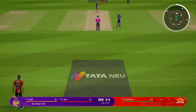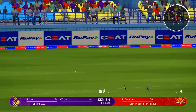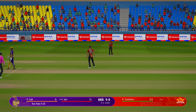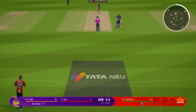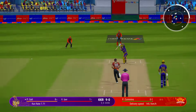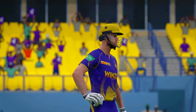A new batter always likes to feel bat on ball as they bring a bit of nervous energy to the wicket. Cummins, the right armer, is coming into the attack from the north end. Onto that early, that could be four. You just can't hit it any better than that. Beautiful shot, no chance at all for the fielders.